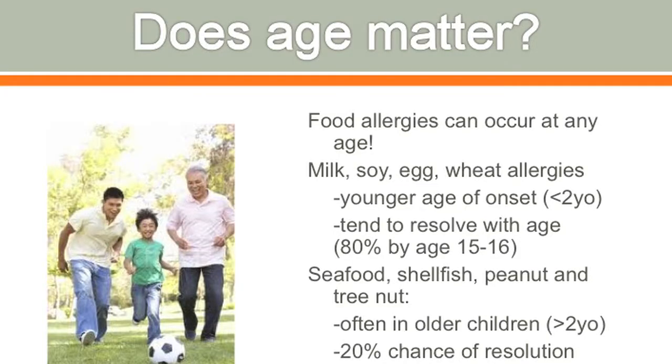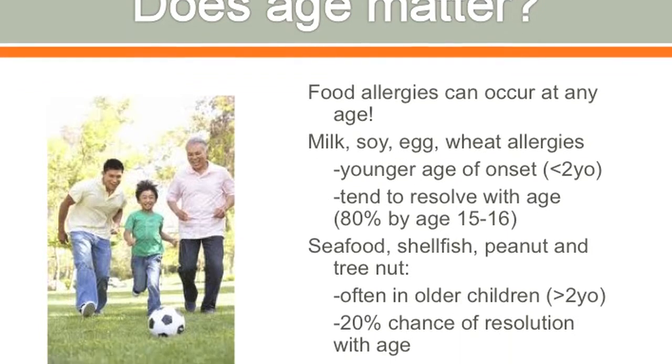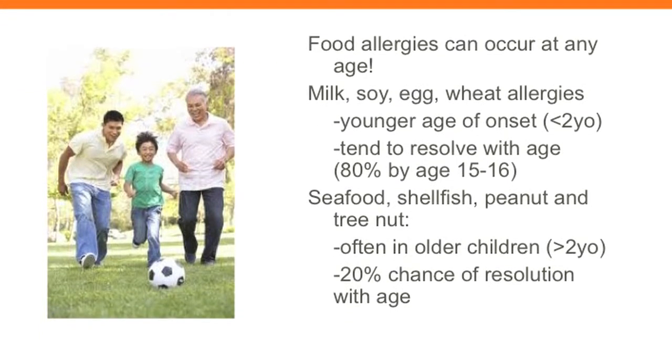One other question that people often have is, does age matter? Is it only young children who develop food allergies, or can adults as well? And I see somebody shaking her head back there. Absolutely, you can get food allergies at any age. I have many adults who come in, even in their 50s, 60s, and 70s, and say, you know, I just started eating cantaloupe. I've been eating cantaloupe all my life. Now I have an itchy mouth and I'm coughing every time I eat it. And I have to explain to them, you can really develop a food allergy at any age.